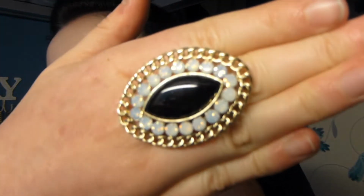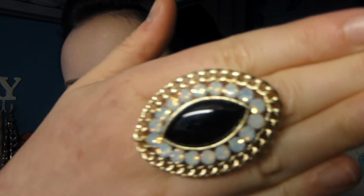Let's get into it. So the first thing is an accessory, and it is this ring here, which I've been wearing so much recently. It's from New Look, and it was on sale for like £2 or something like that. It was there mocking me, and I just had to get it. I just thought it was so vintage looking, and I love big rings even though I'm such a tiny person.